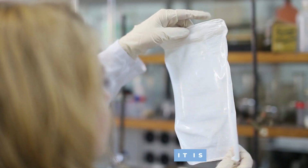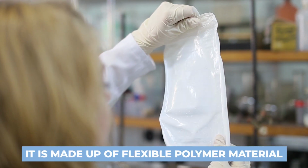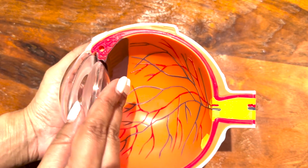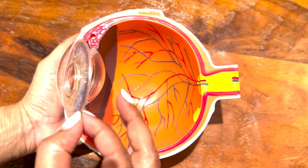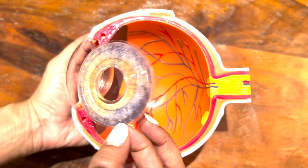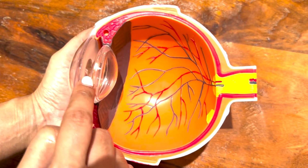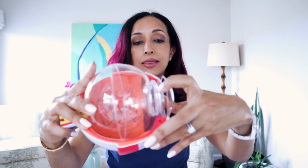Okay, so what exactly is this ICL? So basically, it's a lens made out of a flexible polymer material, and where it's put is it's actually injected into the eye between the iris, which is the colored part right here, and the lens. So there's a little space right in between here. That's where the ICL is implanted.